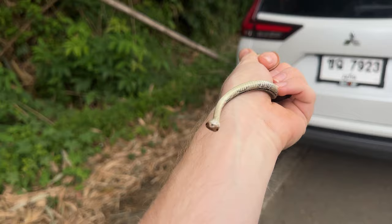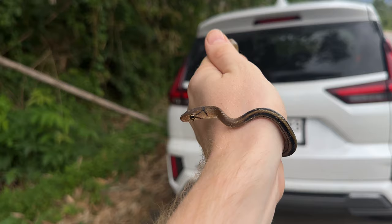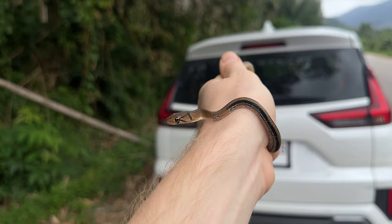And almost instantly, juvenile radiated rat snake. And he's kind of gone docile already. He bit me straight off the rip. And you can see where it gets that name. The little three black stripes radiating from the eye. That's where it gets the name, radiata.